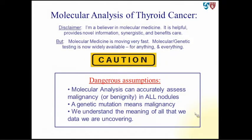I always do a lead-in with this slide, and my lead-in is, though I will talk up and down about the pros and cons of molecular analysis, I do believe in them. I think they really are important, and they can be used clinically in a very useful way. We've seen this in other fields, breast cancer most notably. But it's these assumptions that I want to focus on, that first and foremost, I think we assumed early on that molecular analysis could accurately assess malignancy or benignity in every nodule, that maybe we don't even need cytology. In fact, the cytologists were a bit nervous a decade ago when this was coming online.